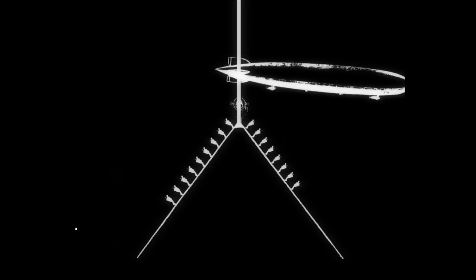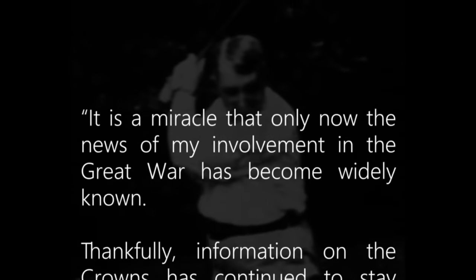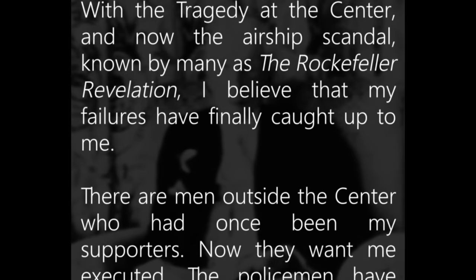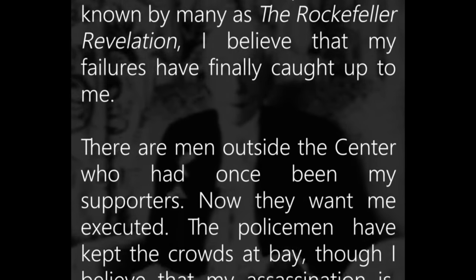Next audio excerpt, Rockefeller tells us that the public has now learned about his dealings with Germany, but the information on the crowns was still hidden. People are definitely not happy with his dealings, however, stating that the people that stood outside his center who were once supporters now want him executed, enough to where police need to consistently intervene. Here's a bit of the bomb drop.